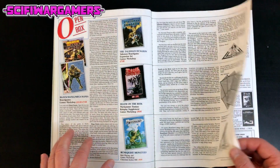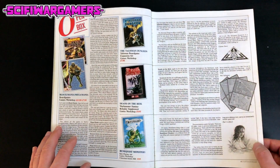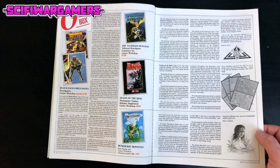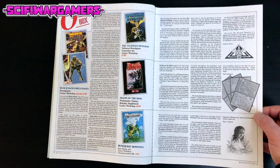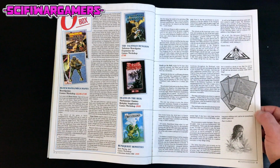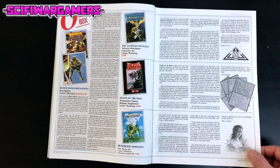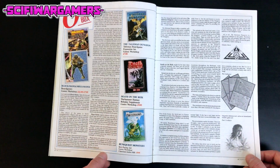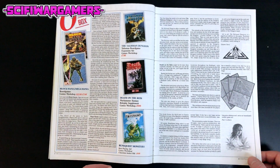The paper feels weird. It feels like a very old magazine, which it obviously is, 1987, but it feels kind of thin. Just two colours on here, but all this is full colour. Bizarre. Really hard to explain.